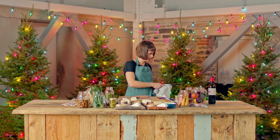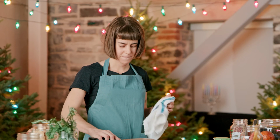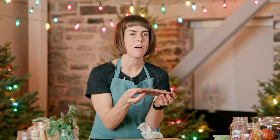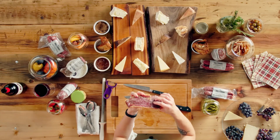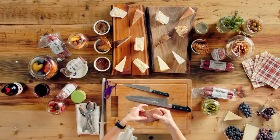Here, I'm just going to clean off my knife. It still has a bunch of cheese on it. Okay. So the duck prosciutto. It still has the duck skin on it. You can see underneath, you can even see some of the cure in it. It's super nice, and it's literally melting in my hands.